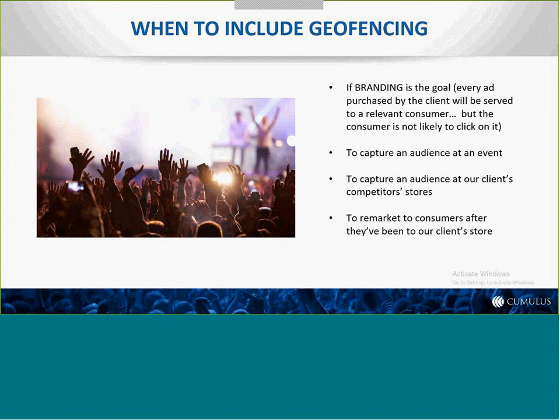If you want to get an audience that's at a convenience store of the client's competitor, it's a really good tool for competitive advantage. So if your client is very concerned that there's another store that's stealing their business, this is a really great product to incorporate into their campaign mix. It's also a really good product if we want to remarket to consumers after they've been in a certain area. So I like to encourage people to geofence their own business location so that they can send ads to keep them coming back.